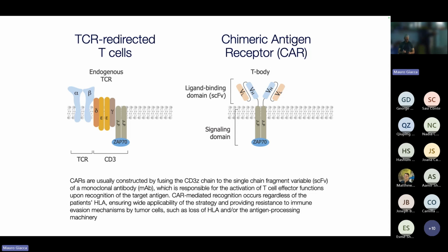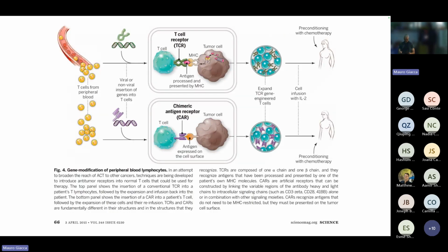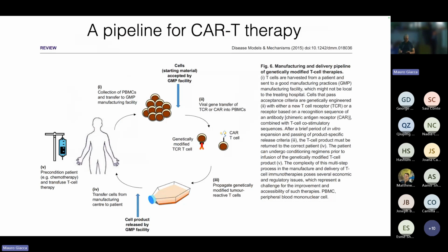So basically the variable light and variable heavy chain of an antibody is linked to the signal transduction component of this Z chain, which recognizes ZAP70. So basically this signal transduction arrives at ZAP70 but through an antibody. This was called the chimeric antigen receptor, CAR, T cells. And to make the story short, this was really one of the most successful therapies.